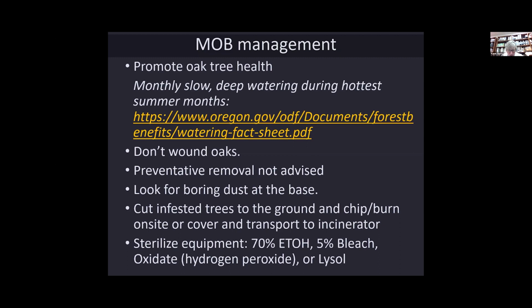Cut infested trees to the ground and chip or burn on site or cover and transport to an incinerator. And it's always important to sterilize your equipment. 70% ethanol, 5% bleach, or hydrogen peroxide or Lysol are effective treatments.